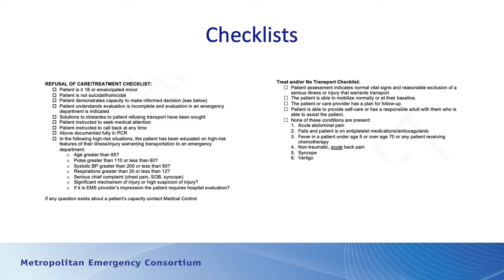Keep that in mind. And then we've listed 6 conditions which really I don't think should be seen as opportunities to leave somebody behind as a non-transport. Somebody with acute abdominal pain needs to be evaluated. Someone who falls and is on high-risk anticoagulants, so the antiplatelet drugs, aspirin or Plavix, more so Plavix than aspirin, or any of the anticoagulants, whether it's Xarelto, Coumadin, Eliquis, Pradaxa, any of those, those patients need to be evaluated, particularly if they have head injury.